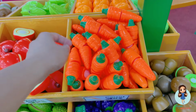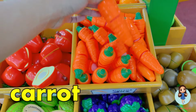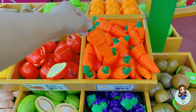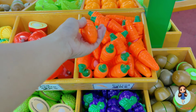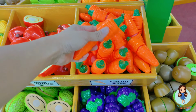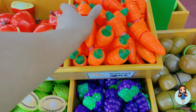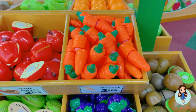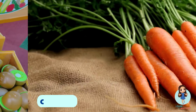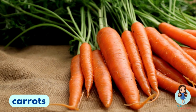Time to crunch into some carrots! These orange beauties are not only great for our eyes, but also for our skin. That's thanks to all the beta-carotene they contain. These are carrots. My daughter Ellie loves carrots so much because they are good for the eyes.